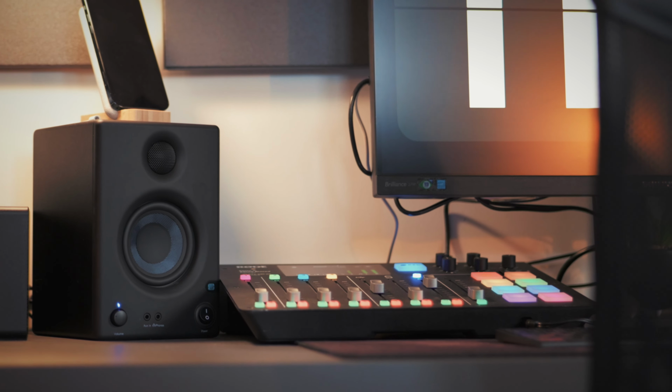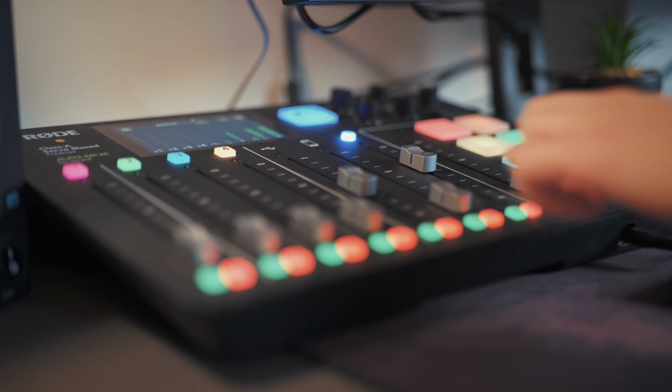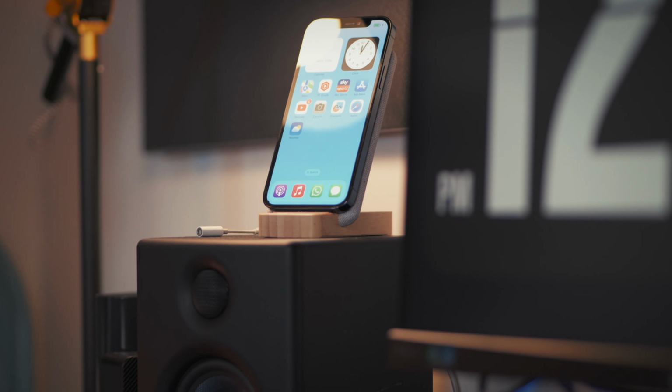And plugging the Rodecaster into my monitor also means that I can use the Rodecaster to listen to music and to edit videos because I have it plugged into the speakers either side, and it gives me the option to be able to control my volume with the sliders. And I can also connect my phone to do the same thing through Bluetooth and listen to some inspiring music to get me going.